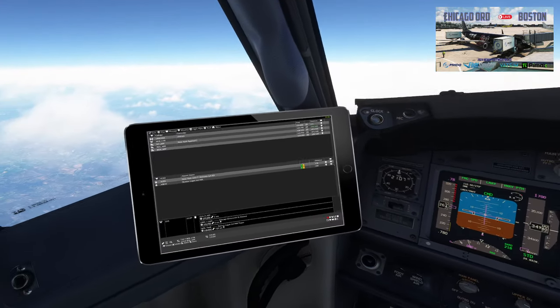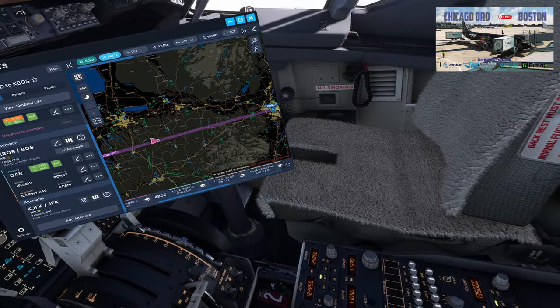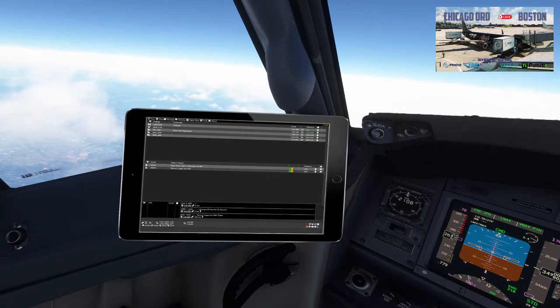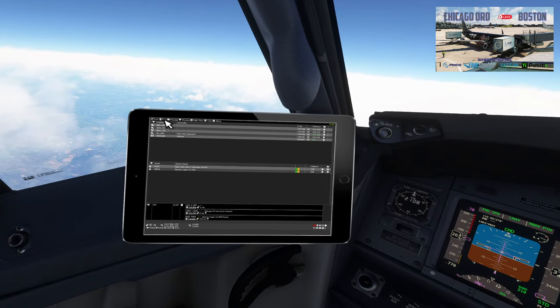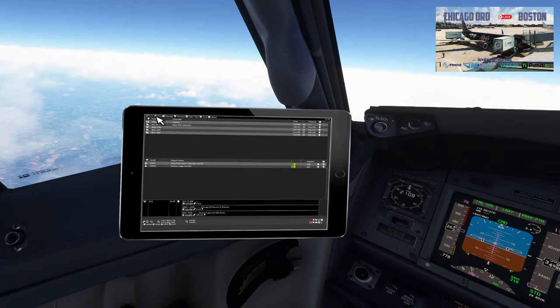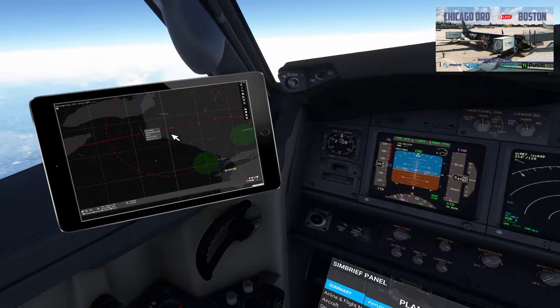Alright, hopefully they didn't go offline or... Let's go take a look at the map, see if we're in their space. Yeah, well, we are in their space.